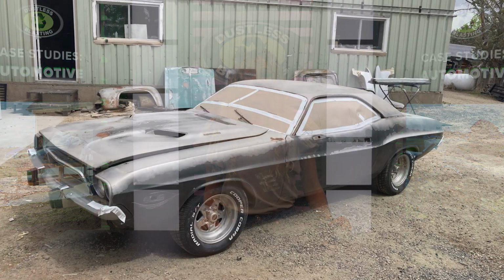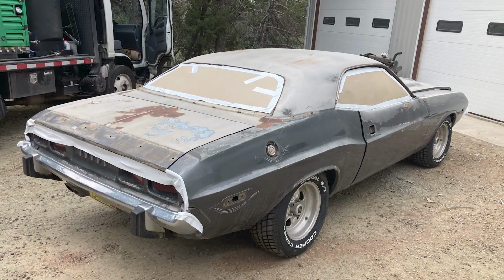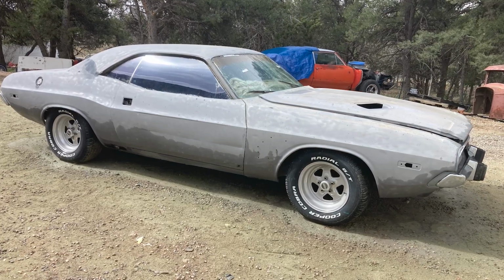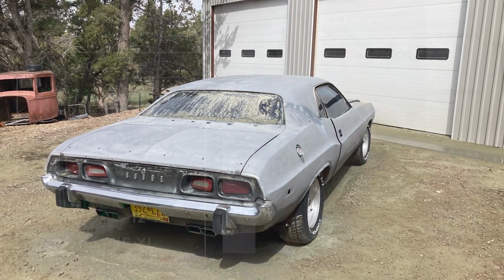Let's kick things off with this Dodge Challenger that needed to be stripped down quickly due to the body shop's limited availability for priming and painting. Our Dustless Blasting business owner was able to complete the job on time, even with unfavorable weather conditions. Blast Off Dustless Mobile used their DB500 GT to remove the paint in just 4 hours.